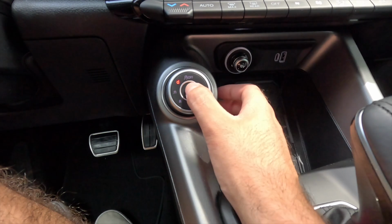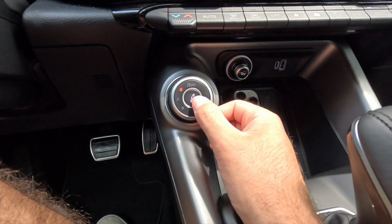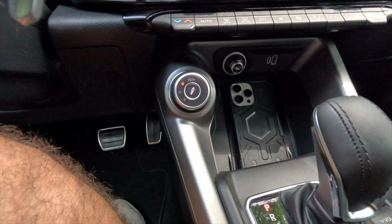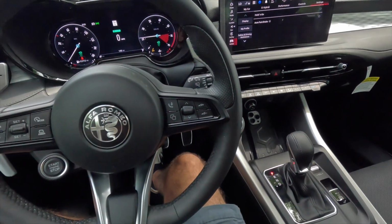And then that is to turn, again, the adaptive dampers on or off. So when that is lit up in red, that is when you know you are in the hard dampering mode. So it's ready to go around some turns and stuff. But when it's not highlighted, it's ready to just cruise. Now, again, you get these fancy steering wheel mounted paddle shifters.